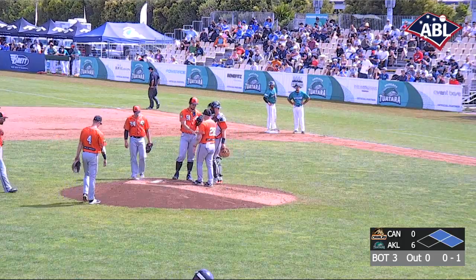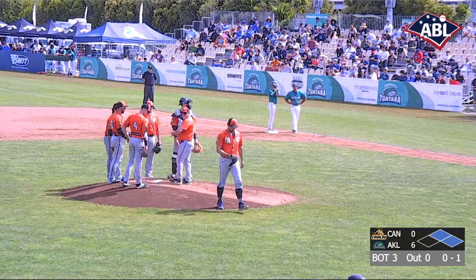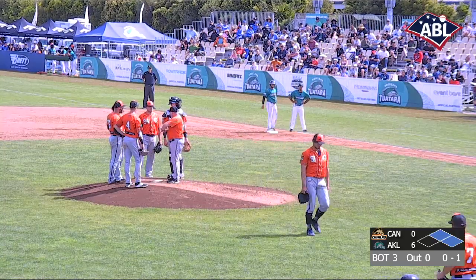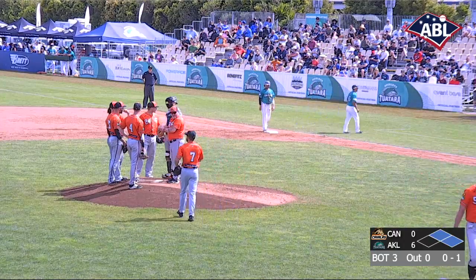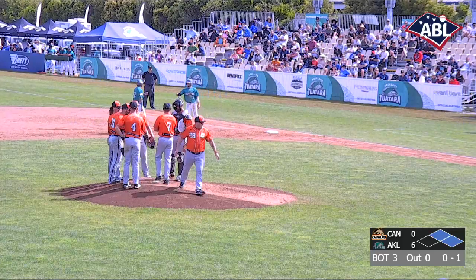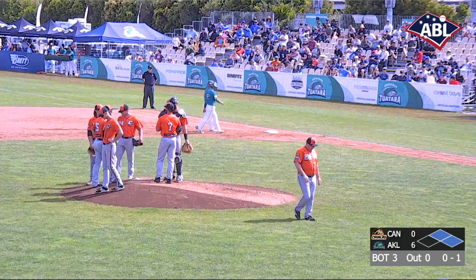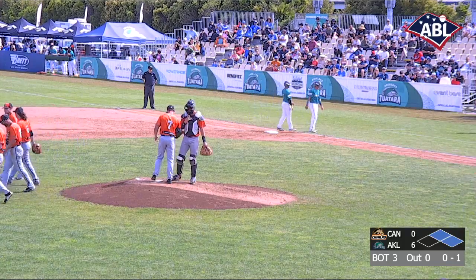And it looks as if Kuniyoshi will depart the mound. So a tough appearance there for the tall righty in his relief appearance. Only getting 2 outs. And that'll bring in number 7, Kyle Kinman, for the Canberra Cavalry.